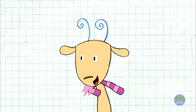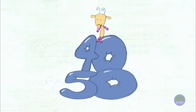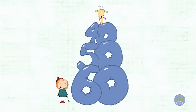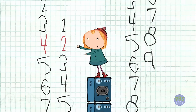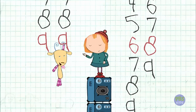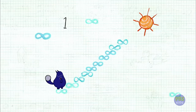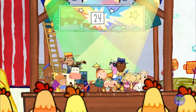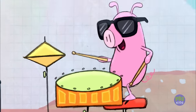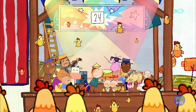But tell me, Peg, what about counting larger numbers like 40 or 50 or 60? I'm glad you asked that, Mr. Goat. The best part is you count the same up and down the number line. From 42 to 68. Up to 99. So no matter what you're counting, by the pound, by the ounce, if you can count from 1 to 10, by golly, that's what counts. If you can count from 1 to 10, by golly, that's what counts.